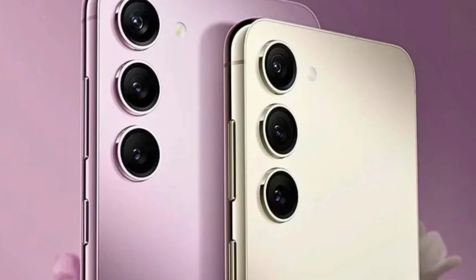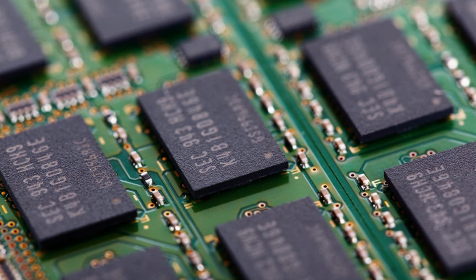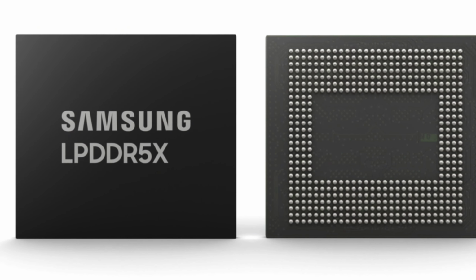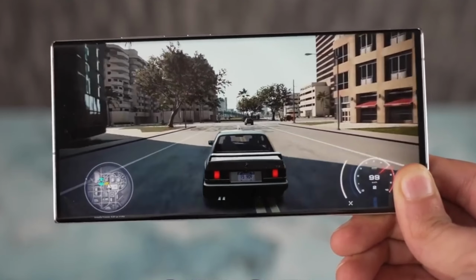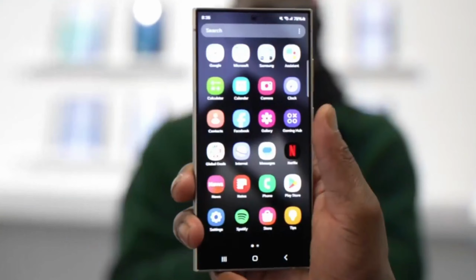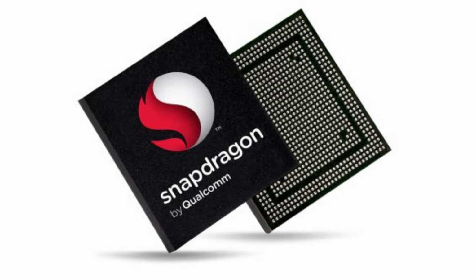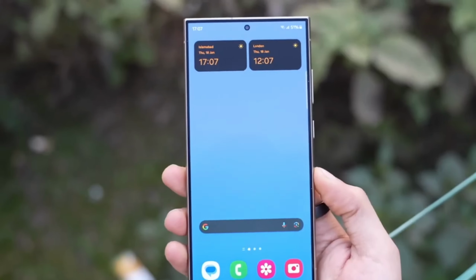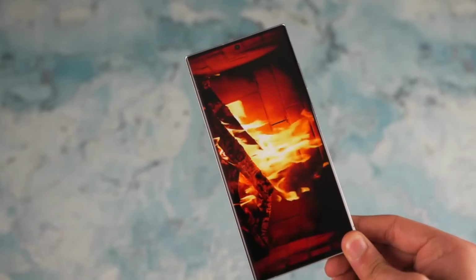Now let's talk about performance. One of the most exciting rumors is the reintroduction of a fan-favorite feature, a 16 GB RAM option. And not just any RAM, but the industry-first LPDDR5X RAM, capable of speeds up to a staggering 10.7 GHz. This translates to unparalleled performance for on-device AI, demanding tasks like cloud gaming, and much more. When you combine this insane RAM with the power of the Snapdragon Agent 4 processor, the S25 Ultra has the potential to be the absolute performance leader in the smartphone world.